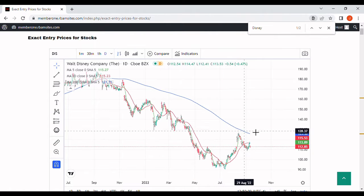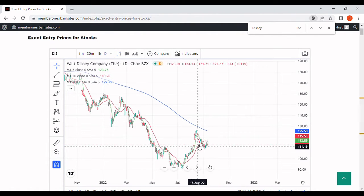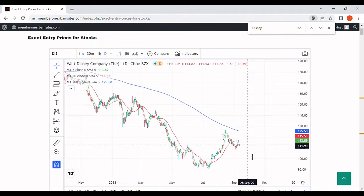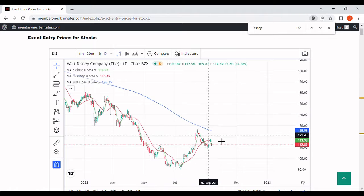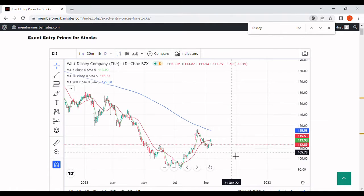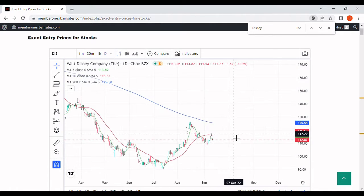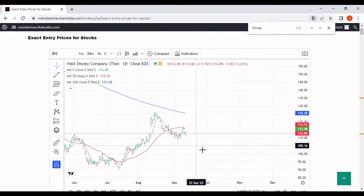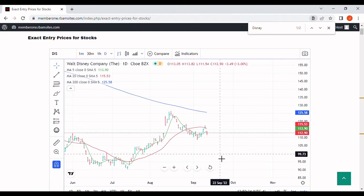It came right up and tested the 200-day moving average. It didn't bounce off it, but got really close to it, and turned around here back on August 16th and went right back down to its bear market declines. So this stock's in a bear market, there's no doubt about that. Your 200-day moving average is nice, it's sloping down low. The price right now is below the 20-day, below the 200-day, and below the 5-day moving average. So the stock's still definitely in a bear market.